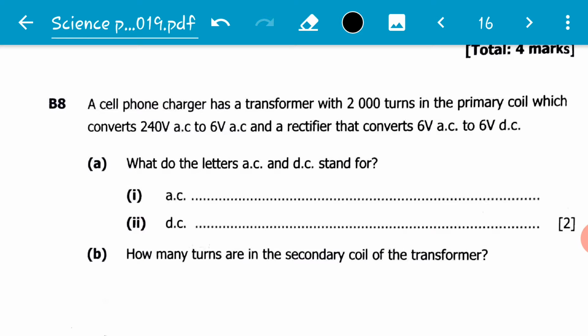Now, they've also talked about primary. What is a primary coil? A primary coil is the coil that receives the alternating current from the power source. And the secondary coil is the output coil, that takes out the alternating current that has passed through the transformer. And we've also looked at the issue of a rectifier. They're saying that a rectifier converts 6 volts AC to 6 volts DC. The function of a rectifier is to convert alternating current to direct current.